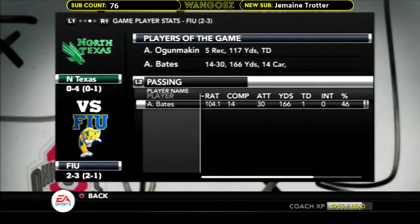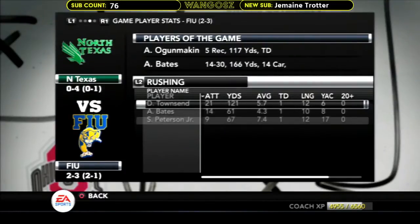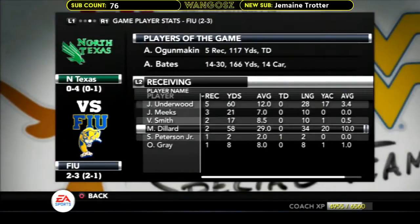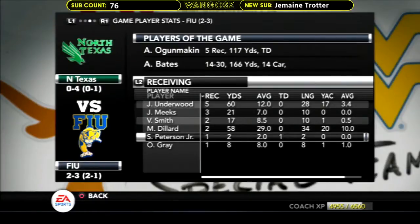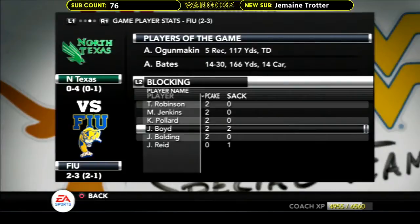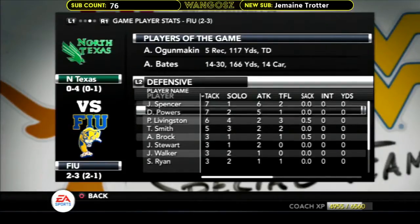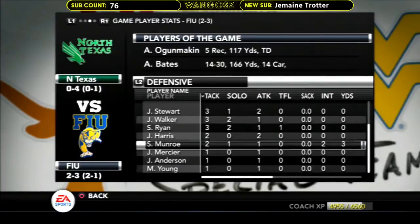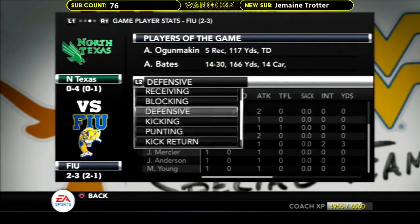QB went 14 of 30. 21 for 121 and 1. That's a Fibonacci sequence of stat lines there. Receiving 5 for 60, 258, 1 for 2 with a touchdown for Peterson Jr. Boyd gave up 2 sacks. Half a sack for Livingston, half a sack for Brock. 2 picks for Monroe. The day at the office for him.